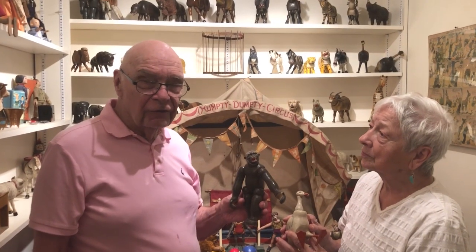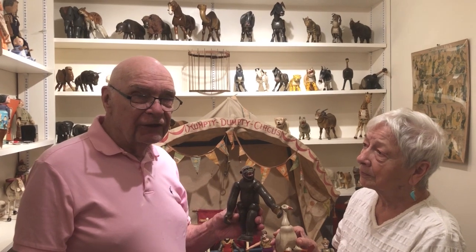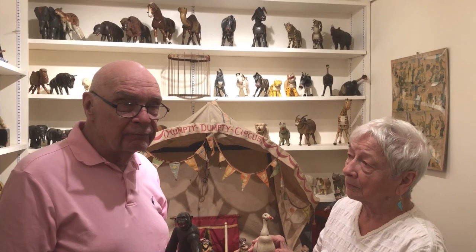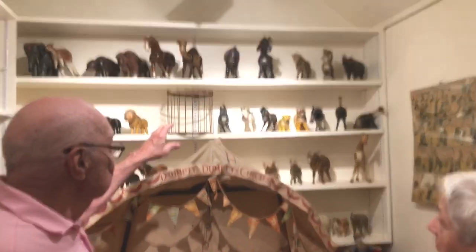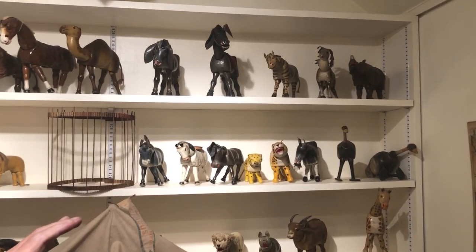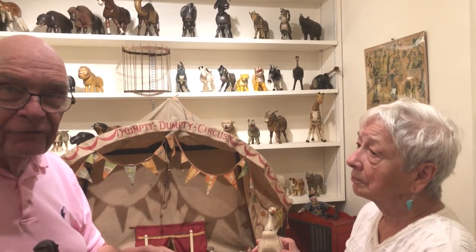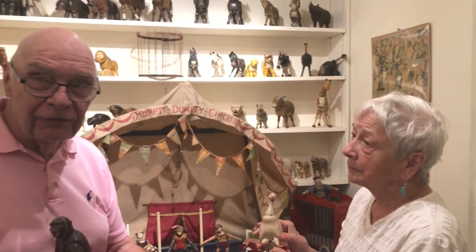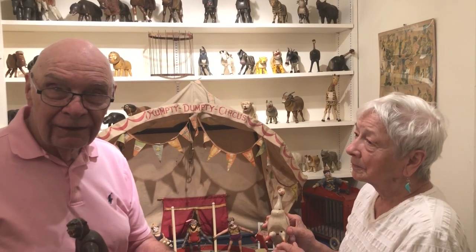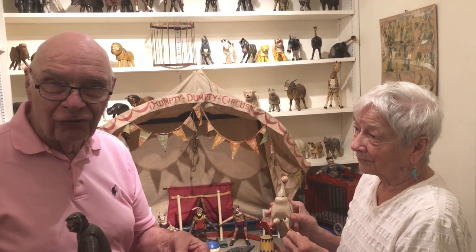Albert Schoenhut was a very creative toy manufacturer, and one of the things that he did, which really increased the income to the factory, was all these animals he made in a reduced size. He made them in a regular size, and then he made them in a reduced size so that the little kids, with their small hands, could play with the animals. And so parents would buy these things for their little children.